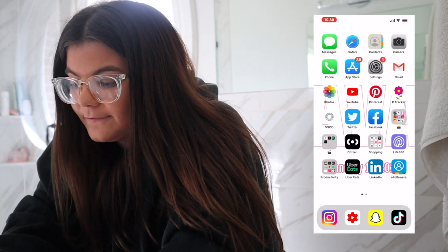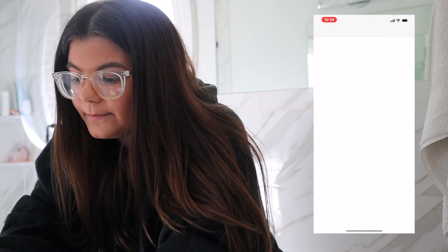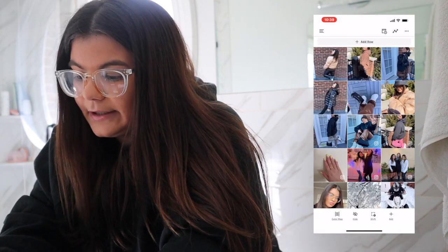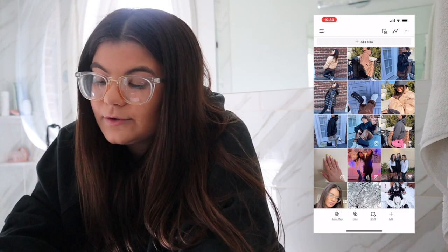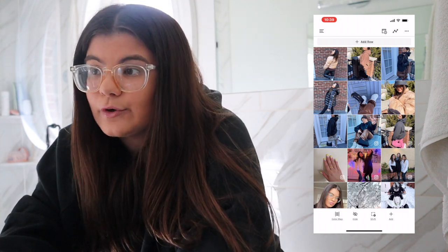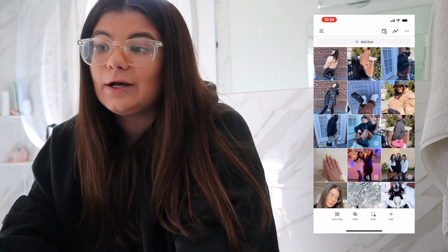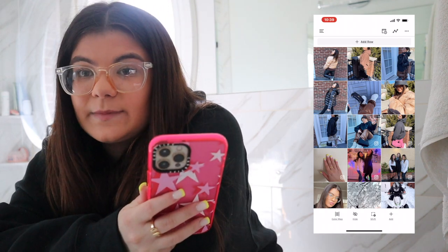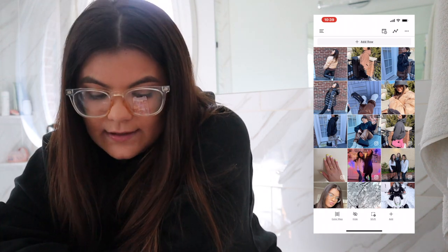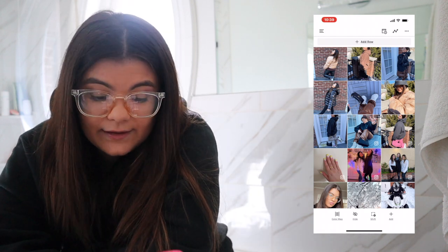So after I have edited the photo, I will then go onto the Unum app. And as you can see here, this app is going to be my new favorite app. Basically, you can select photos and add as many photos as you want to your Instagram page, and then you can see what they look like before you actually post it, because some people like to do that and make sure that their feed flows super nice. So I personally like to do that, and I try to keep a really nice looking feed.